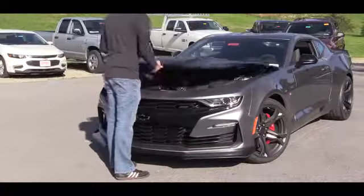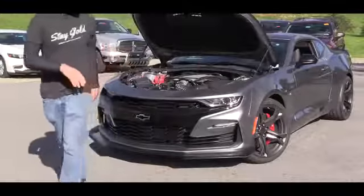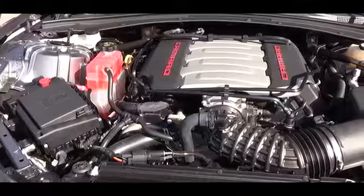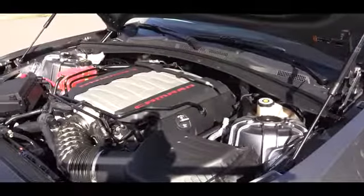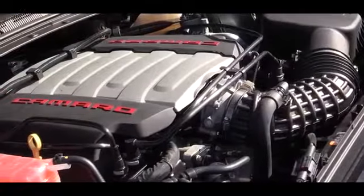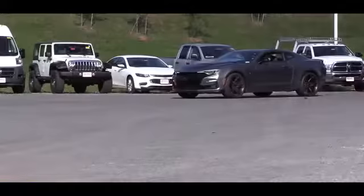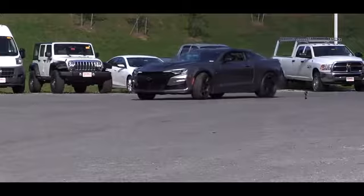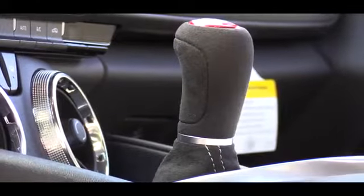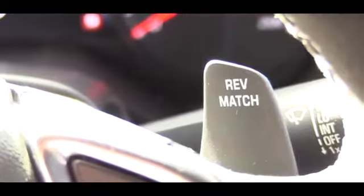And then powering the 2019 Camaro SS is going to be that 6.2 liter LT1 V8 engine, putting out 455 horsepower at 6,000 RPM and 455 pound-feet of torque available at 4,400 RPM. Power is of course going to be sent to the rear wheels through either a Tremec 6-speed manual, which comes standard with rev matching, by the way. So if you're still learning how to heel toe, that is going to be there to help you out in the meantime.